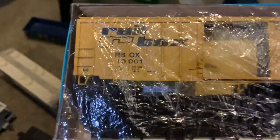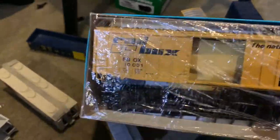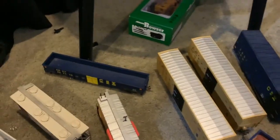Here is another Atheran Blue Box Rail Box car. It's numbered 10,001. I have a ton of the 10,001 cars, but this was going for next to nothing practically. And you know, for these kits, especially for a Rail Box kit, that's pretty good.